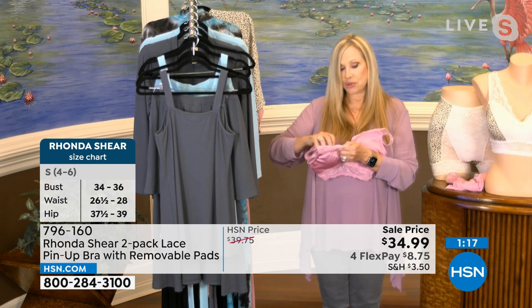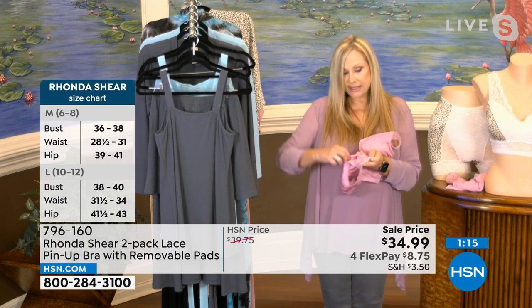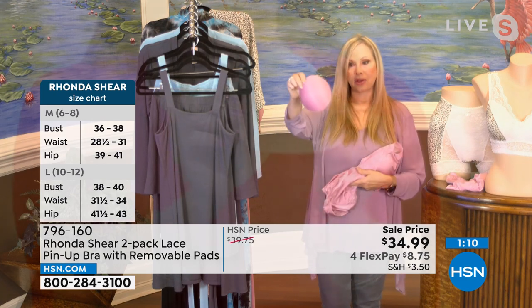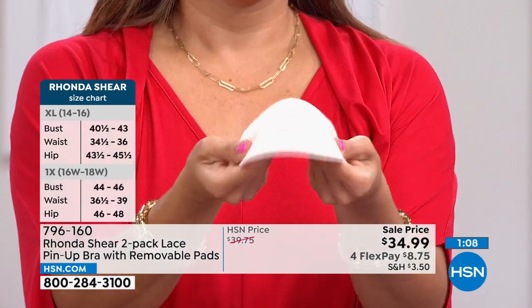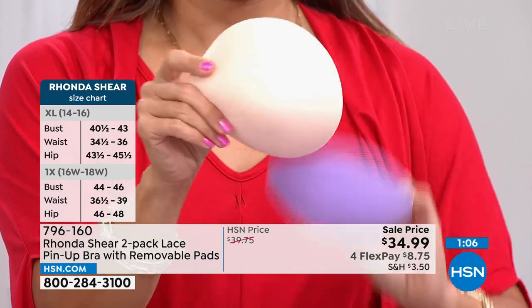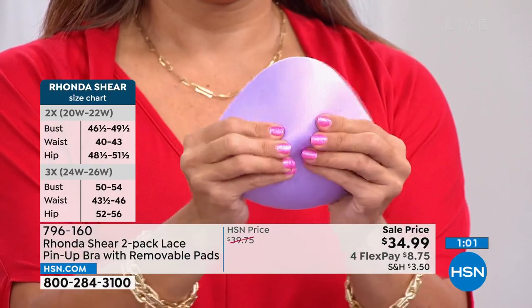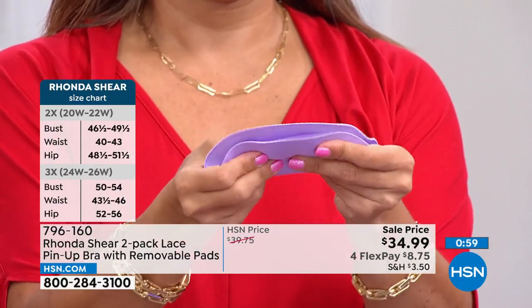The pads, let me just show you the pads very quickly. Very prosthesis friendly. There's that pocket, a very wide pocket. But I love these pads. I think there's only one other bra where we do these round, large pads. You can use them in a swimsuit. You can use them in any other bras. They're beautiful. They're soft. They are going to conform to your shape, your bust.